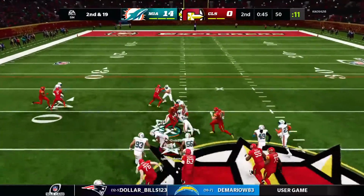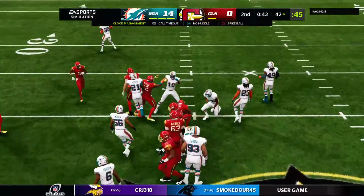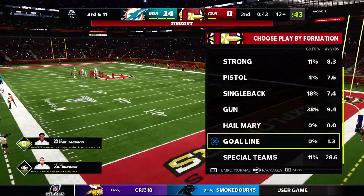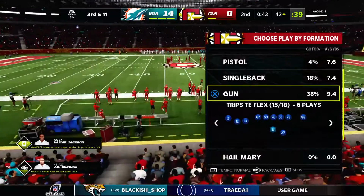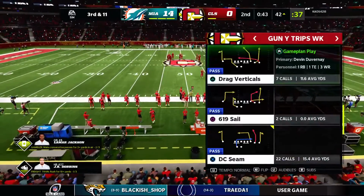Jackson on the give to Dobbins. And they'll get him down here at about the 42. Now another timeout called for by the offense as they'll stop it with just over 40 seconds to go in the first half.